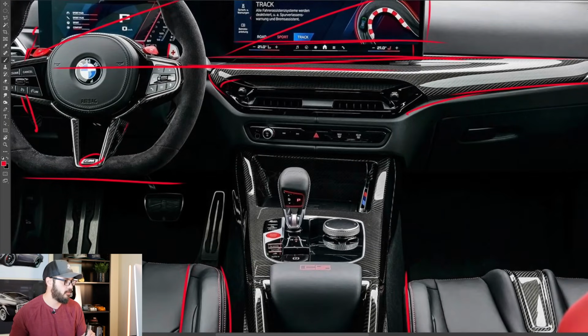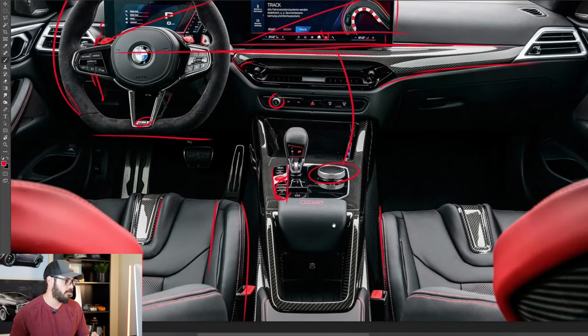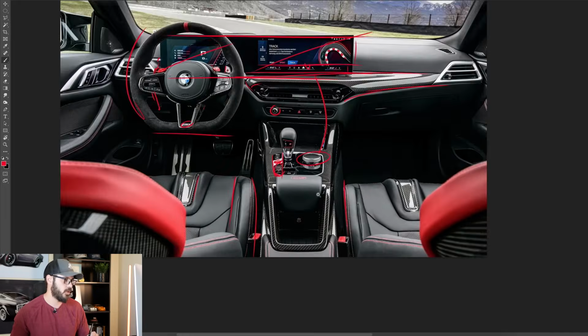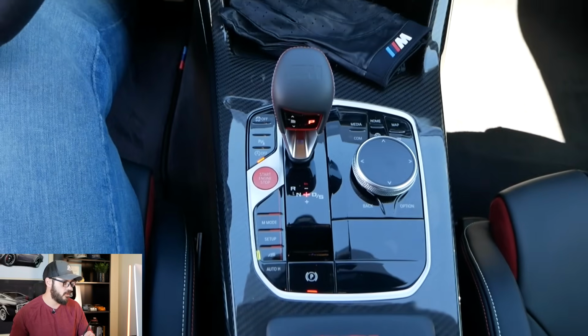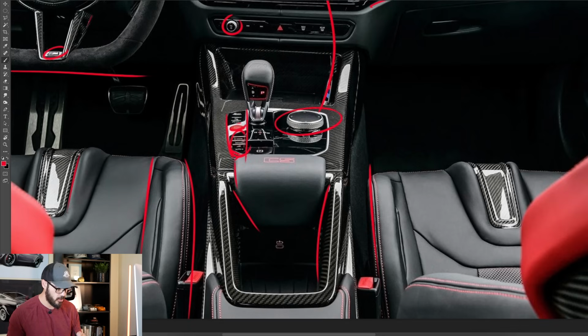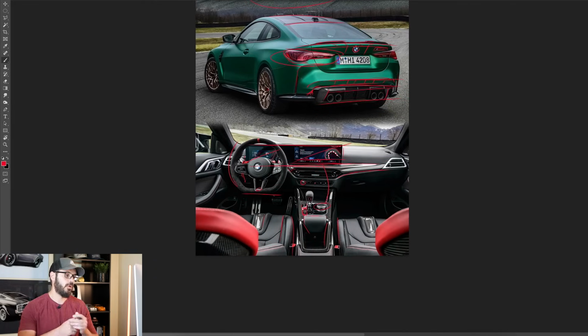The only dial you have here is for the volume control, and you have some buttons here for the drive modes, for example, and the start button. And you can also use this to navigate the infotainment screen up here. As you can see, this being a CS, we don't have an armrest. Instead, you have this carbon fiber bucket, and then you have sort of a place where you can rest your hand on. I think that's pretty much all you're getting when it comes to armrest.